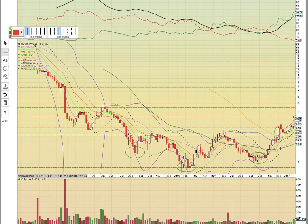Once again, this is a nice swing trade chart. If you're a swing trader, when the candles are forming above the 50-week moving average and the 100-week moving average, and they're riding higher above the middle Bollinger Band, riding the EMAs, that's a good swing trade chart. As long as that middle Bollinger Band's holding, the uptrend should continue. So let's look here at the next chart.